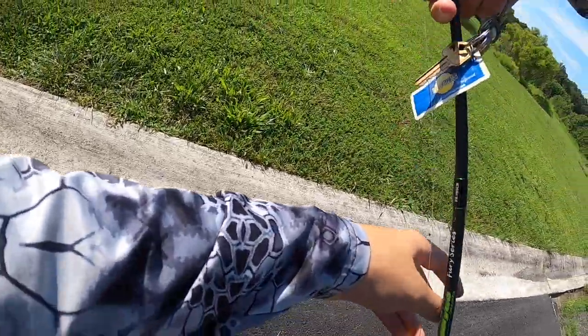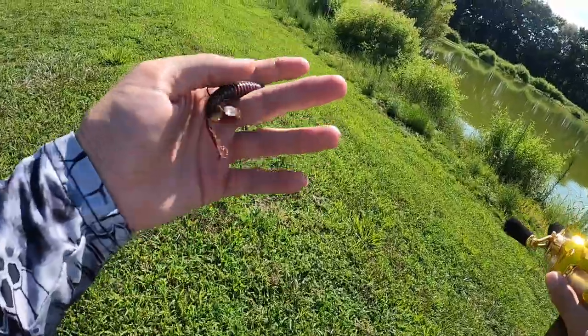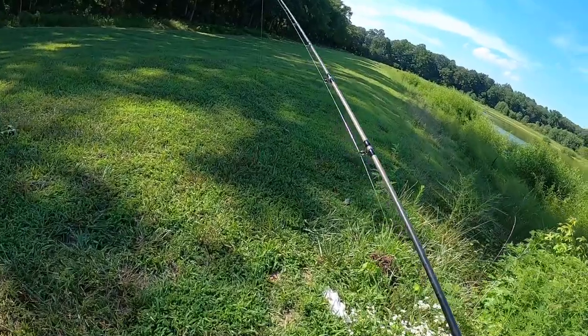All right. So we're going to go with kind of a different approach here. Let me show you actually real quick. We have a little creature slash crawl bait on here with a little weight. Wow, it does not look the same at all.